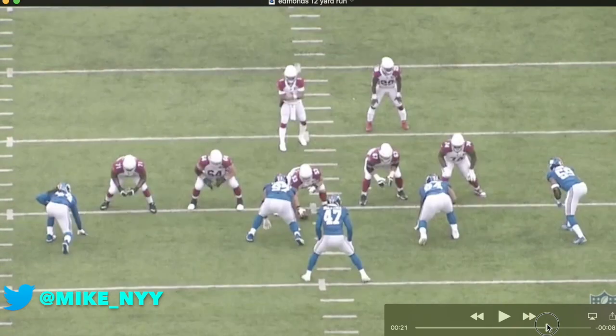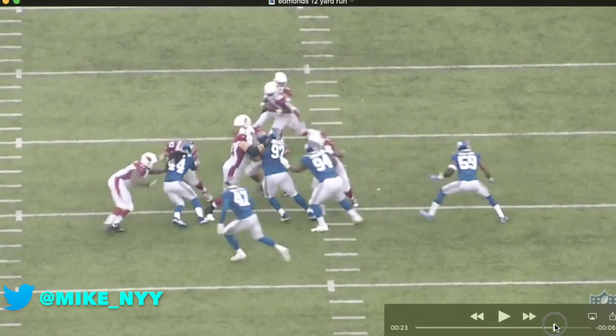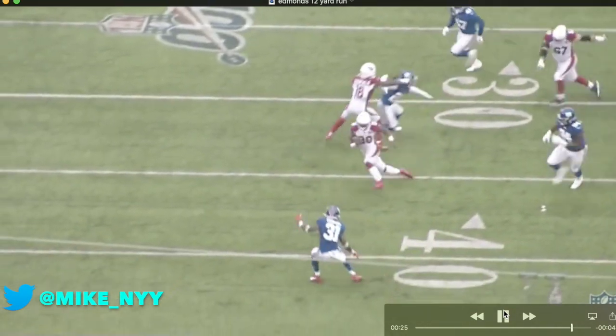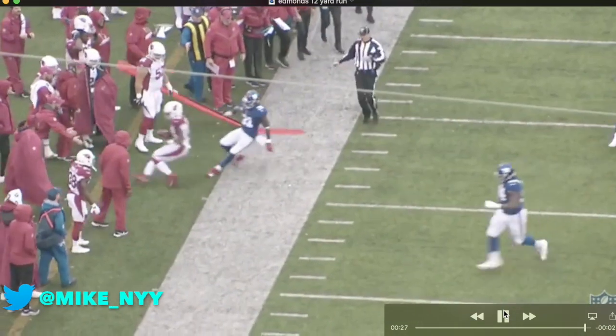Looks like Marcus Golden was going for the inside, and that just went perfectly for the Cardinals because they were running this ball to the outside. Alec Ogletree probably should have went down this way more towards the sideline instead of trying to shoot this gap because he did not even touch the guy at all. And then Grant Haley falls and picks up 12 yards on that play.